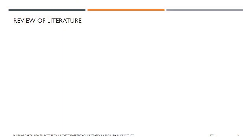For example, due to the long-term nature of the treatment, it may be harder for the patients to maintain active engagement in this type of technologies, which is the key to maximize the potential of these systems. Digital health systems can be used for diagnostic, treatment, even cure.